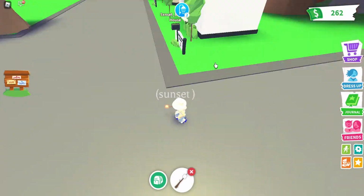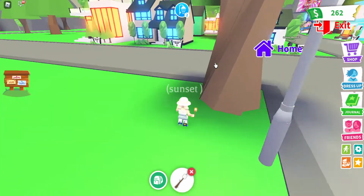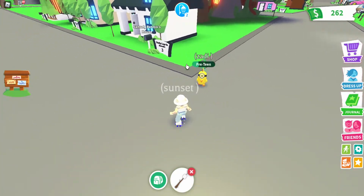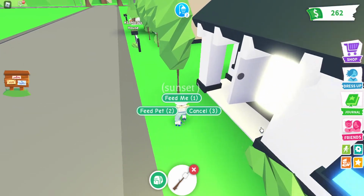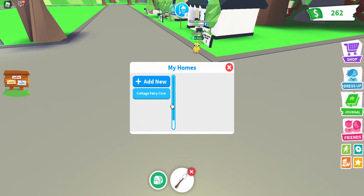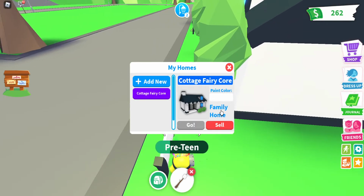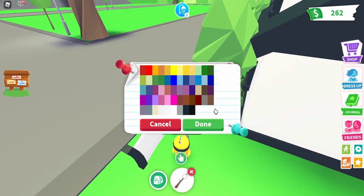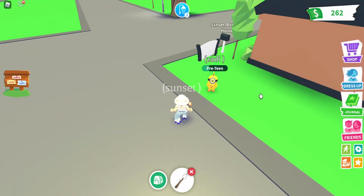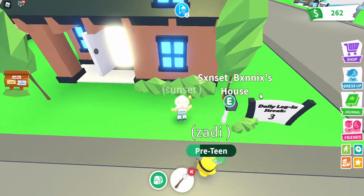And I'm going to change the color of my house. My controls, I forgot. The cottage fairy core. I'm trying to part these. Let's change it into this color because I think it's pretty. My favorite color might be light brown.